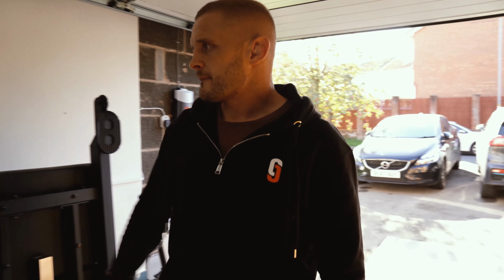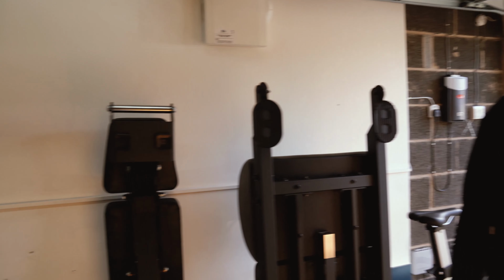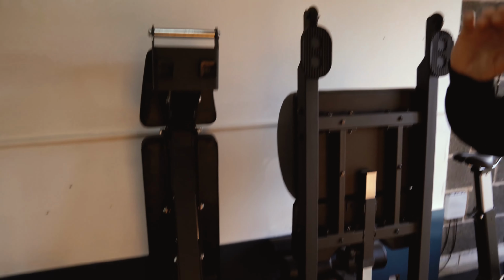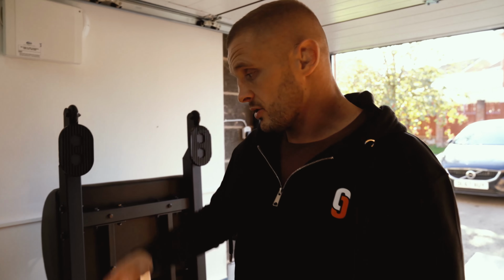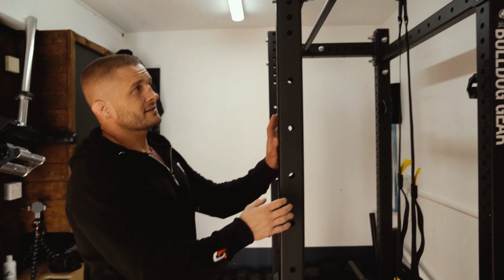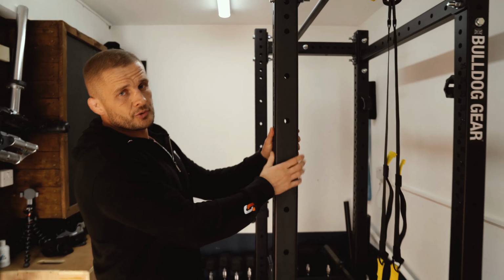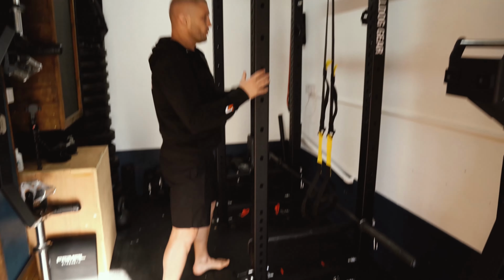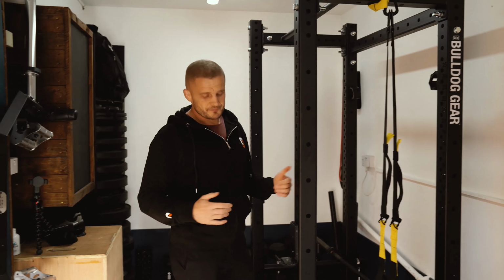Next, standard bench. Everyone's favourite piece of equipment, obviously for chest, but again I've got a heavy duty one from Bulldog, and that one is great because you can store it. As we go through, this is actually a custom rack. Because of the height, Bulldog are really good and they actually customise. They just cut the feet off for me, but this one's obviously small. Again, trying to be space efficient.